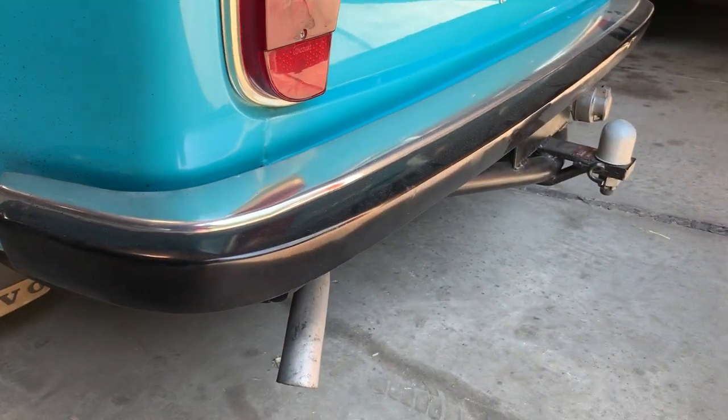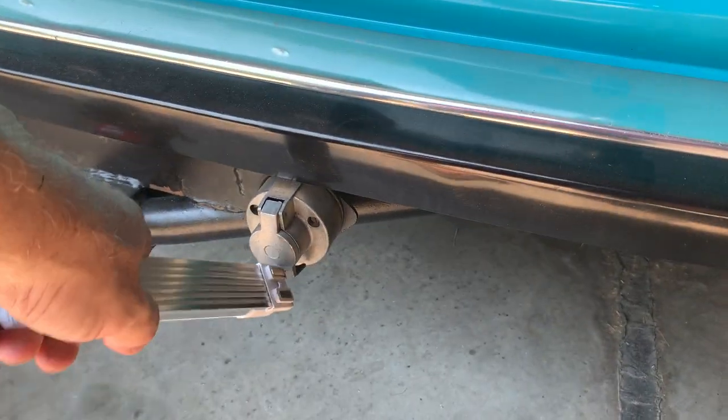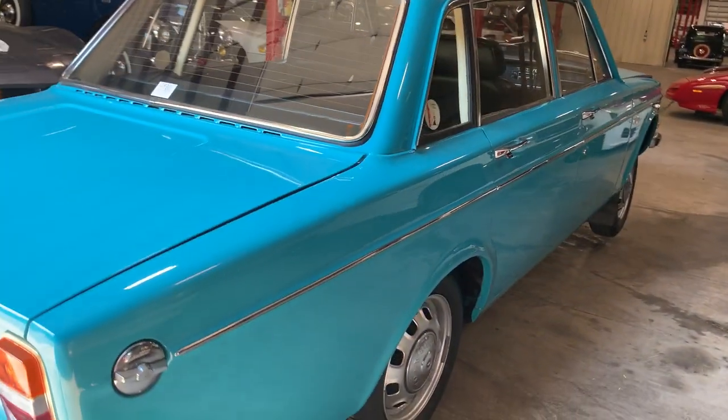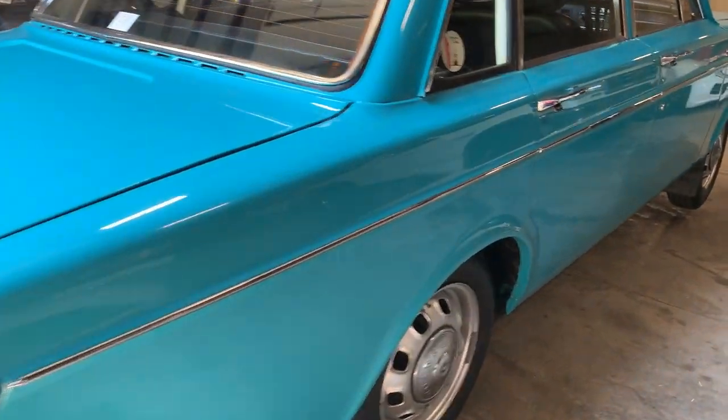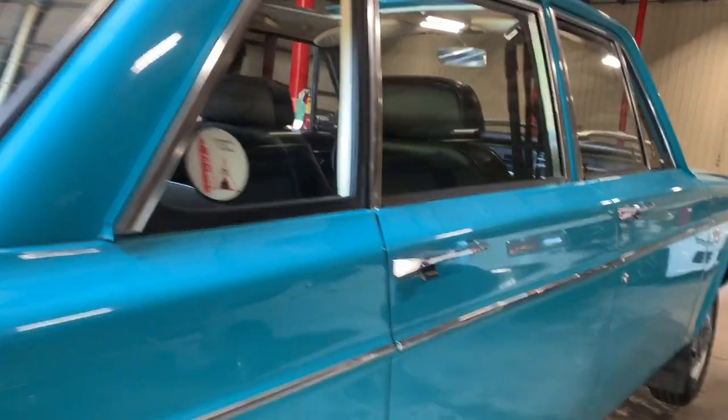Those are the original rubber strips. Got a hitch and wiring for a 6-plug harness. So I guess you could pull your horse trailer with this if you wanted to. I don't know what the GVWs are. We have a few little small scratches right here. I'll show more outside. See them? Can you see them? This side of the car has a little bit of physical damage.